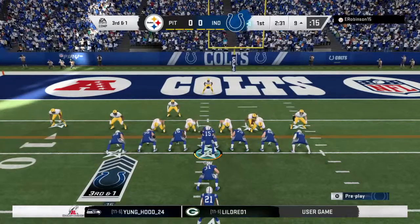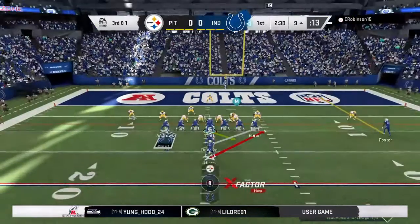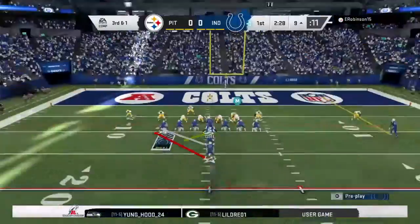Watch the screen. Watch the screen. Tight dog, tight dog, tight dog.